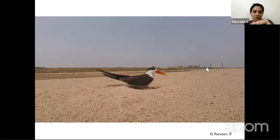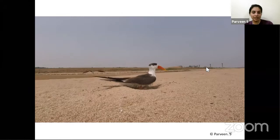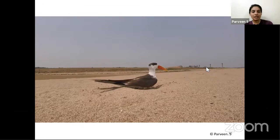So this is how incubation is done in these sandbar nesting birds, because it's really hot and they want to protect the chicks and the eggs from high temperature. One parent will wet their belly, come and sit on the nest, and then the other parent will go and wet the belly feathers. They keep on taking turns, and this is how they incubate and take care of the chicks in this hot temperature.